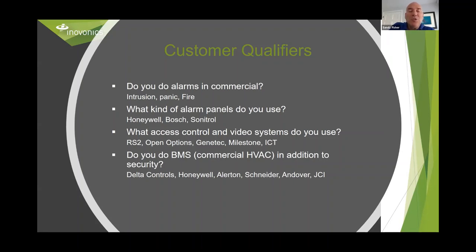If you use RS2 open options, you can get our EN6080 receiver, and that will work in cahoots with the Mercury 1501 board. You can get the receiver and the Inovonics parts right here at ADI. And we'll go directly into those systems.